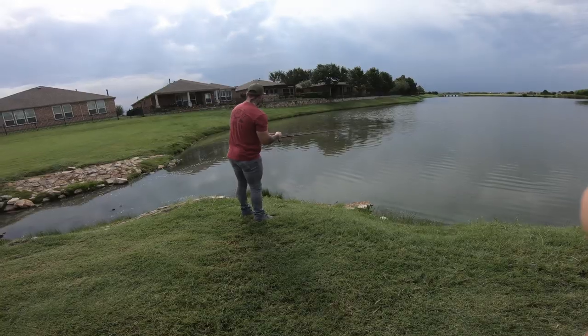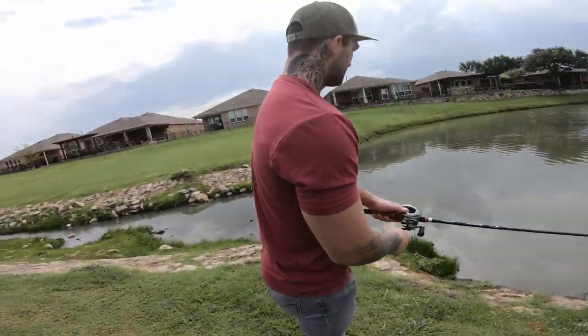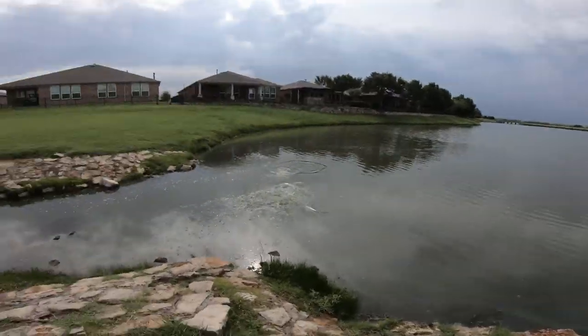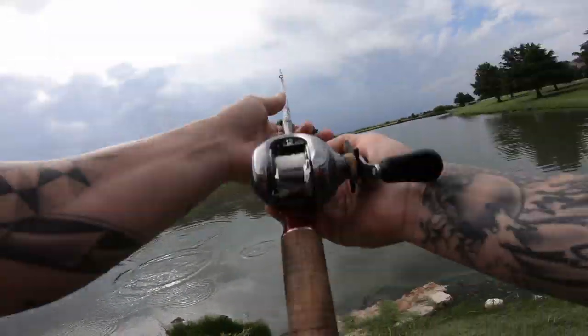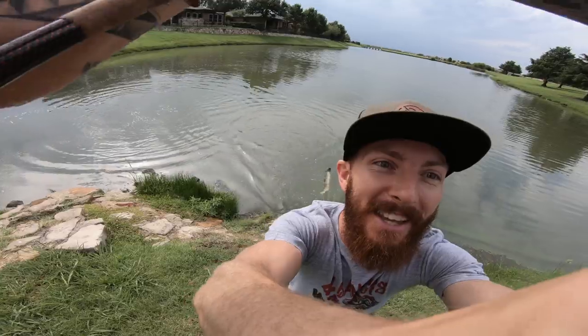But I got to try and catch a fish now because I'm getting smoked over here. Cody's catching fish, so he's just going to get the GoPro. Here, take the GoPro. Put this on. Sweet. He's got another one. Chest mount's on. Don't worry, I'll strap him up. Hold on. Don't bring him in here. Yes.